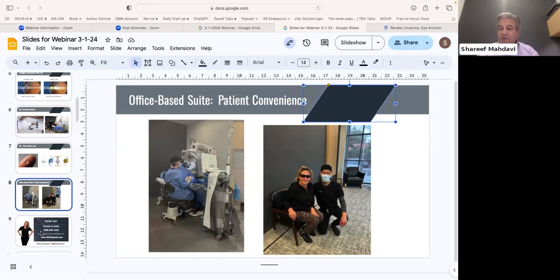And we also do offer financing. We have several different firms who help us with that. It could be no interest over 24 months, just literally 24 equal payments, or longer periods of time with interest, but a lower monthly payment. And our goal is to make it as affordable as we can for everyone.